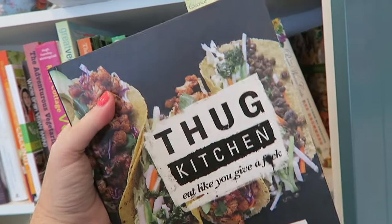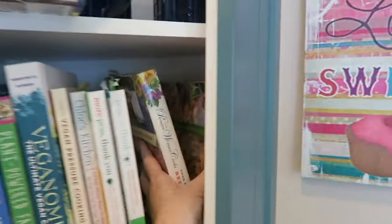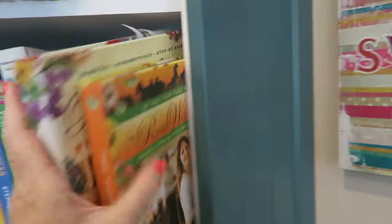And I've not ever made anything. Oh no, I have made one recipe from that. I've actually given it two ticks. So I might just make a note of that one. I'll tell you what I will do, because again, I haven't been through these.